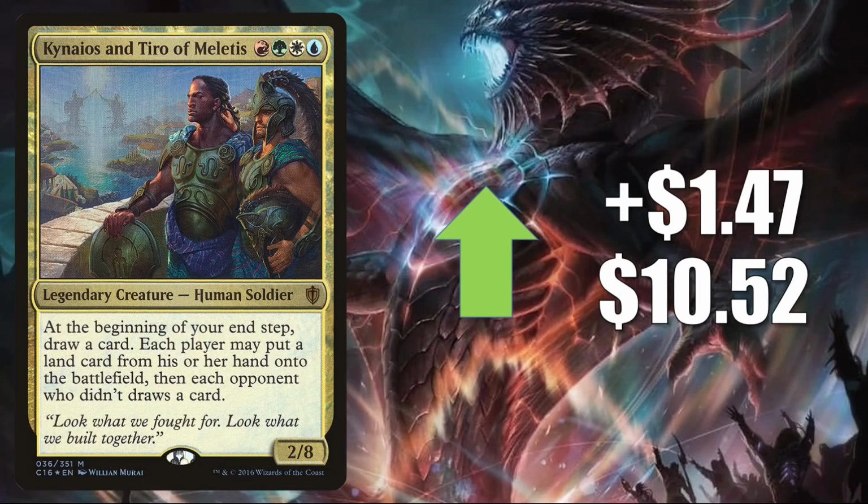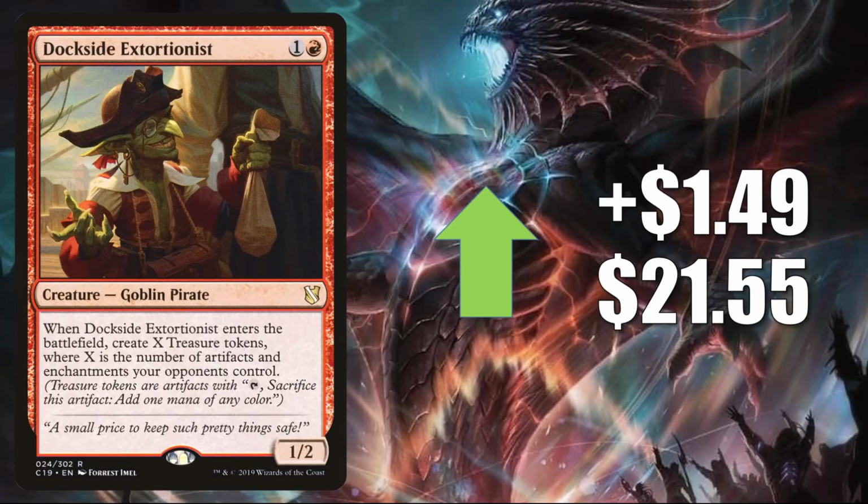Kaneo Centero of Miletus. This is only found in foil. It goes up $1.47 to $10.52. This is a very popular group hug card, and it has gained a little momentum recently because of Theros Beyond Death being around. Dockside Extortionist. This goes up $1.49 to $21.55. This is a very popular Commander card right now, even though it's not very old. Combos with things like Cloudstone Curio and Temur Sabertooth.